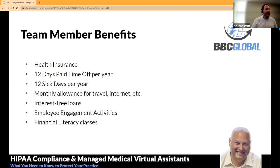Number one, they're provided health insurance, 12 paid days off, 12 sick days, monthly allowance for travel, internet, interest-free loans. Look, we have a heart for the employees, especially the employees in the Philippines. There is a real challenge in the Philippines with payday loans and some other things, and we provide interest-free loans to the employees in the Philippines to ensure that they don't get caught up in that mess and that they can stay productive at work.